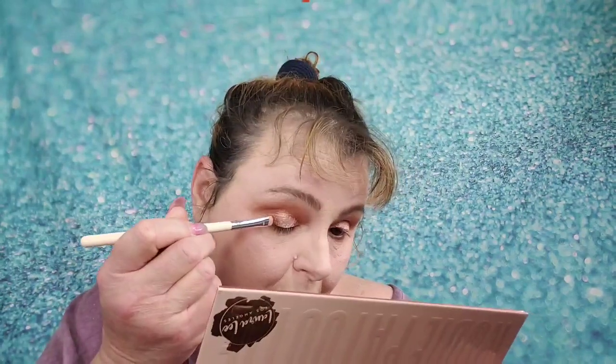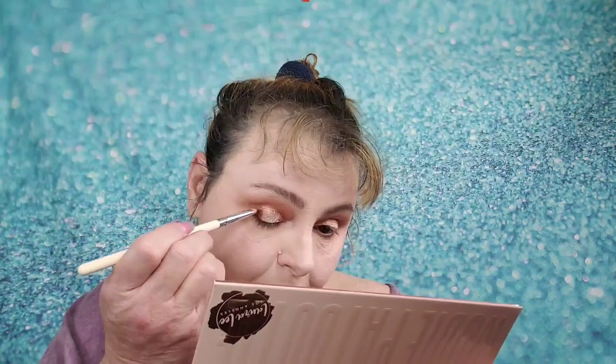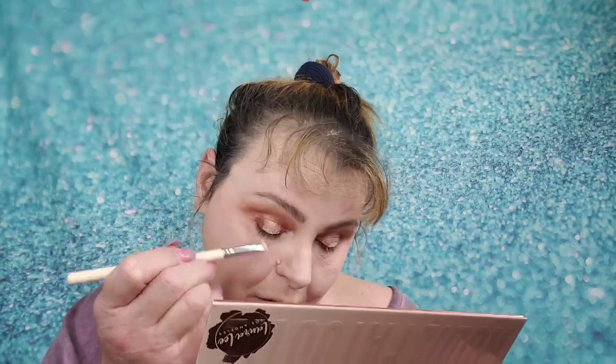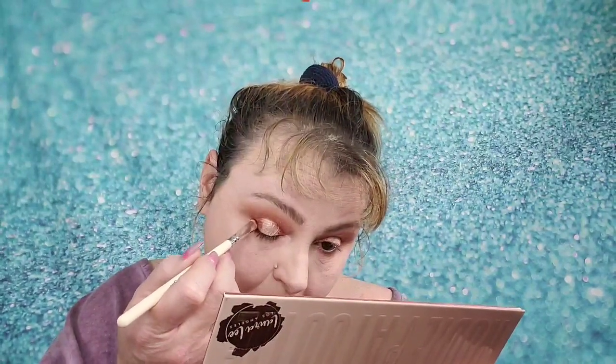Where is that little packer brush? I need one, and I can't find one. I'm just going to use this little brush right here. This is that little vintage brush that came in my BoxyCharm, I think, or one of those. And I'm going to go in butt naked right here because I want to darken this outer corner up. It just seems like it's a little too light. I'm going to run that underneath my lash line too. Just kind of pull that up to a little shadow wing.